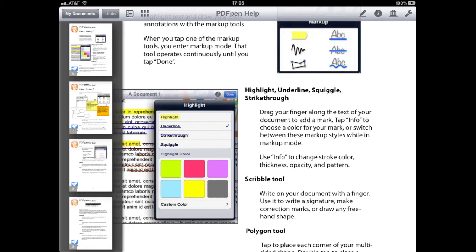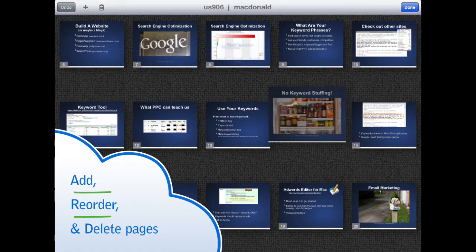You can, of course, change the orientation. You can roll through your document. You can look at a sidebar of thumbnails for the document. This is a document all about the features of PDFPen, and you can come and see us in our booth, and we'll go through it as well over the course of the next few days. You can look at the pages. You can do page reorganization just by selecting pages. You can choose to delete and add pages in your document, for example.